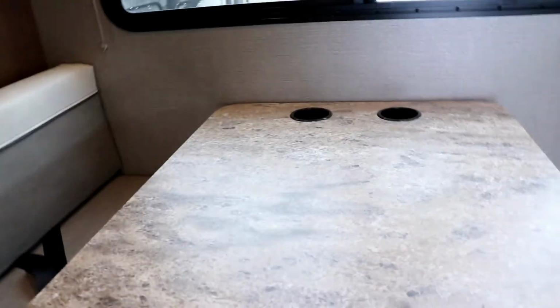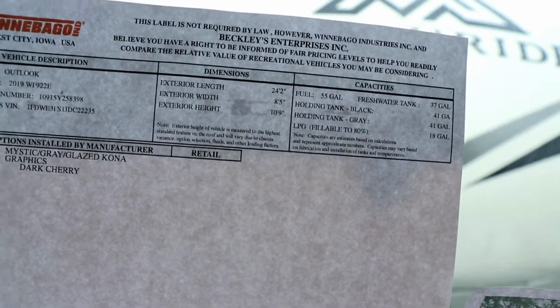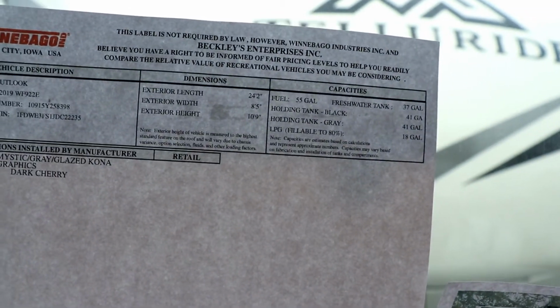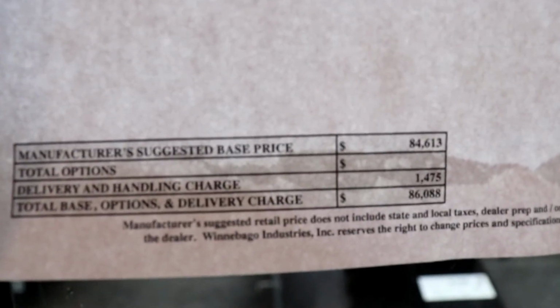Now, one thing that Winnebago does a great thing is when they put in their pricing and everything right in the coach. Now, I'm not sure if that's coming across very well, but that's just showing you all the specs for this coach. So it's showing that to you, VIN and everything, as well as their MSRP.